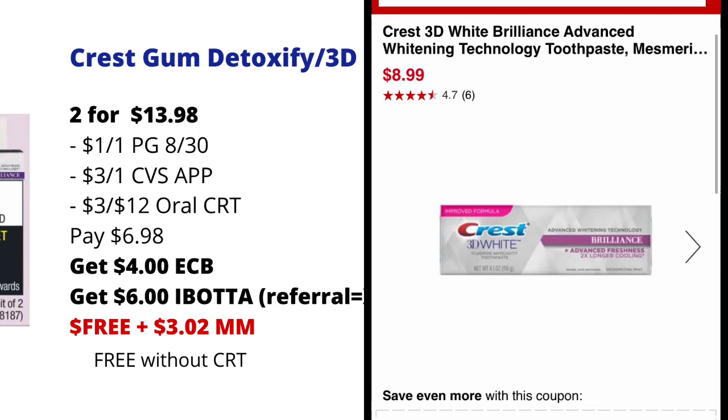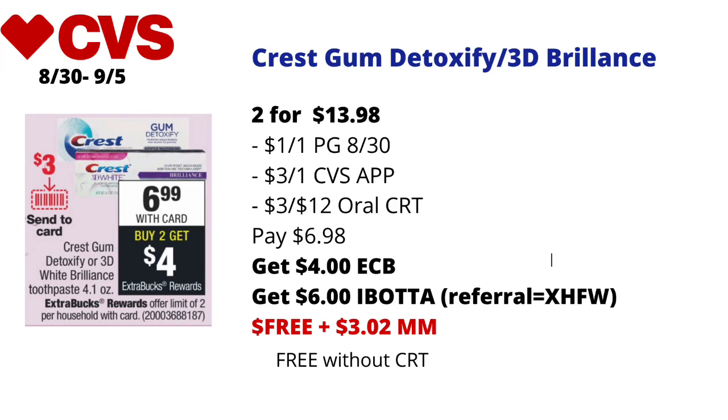Two of them will total $13.98. You're going to use a $1 off one Crest toothpaste coupon found in the PG 8/30. So the PG coming tomorrow, Sunday 8/30. Also, it looks like we are getting a $3 off one Sensodyne coupon according to the ad. So we're going to include that, and also include a $3 off $12 oral care CRT.